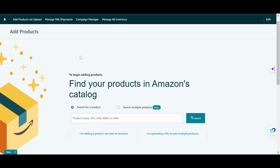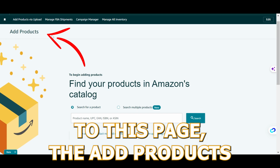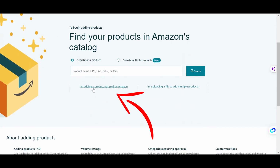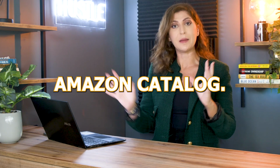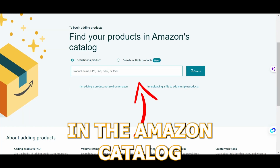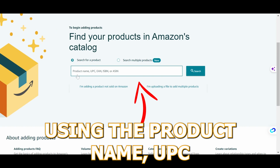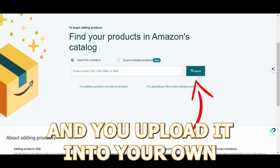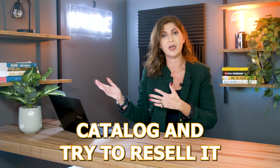Now, the difference is quite clear when you log into this page, the Add Products page inside of Amazon Seller Central. As you can see, you can click on I'm adding a product not sold on Amazon, which means you're actually adding it into the Amazon catalog, or you simply search for a product that already exists in the Amazon catalog using the product name, UPC, EAN, ISBN, or the ASIN number, any way to identify it, and then you search for it and you upload it into your own catalog and try to resell it.